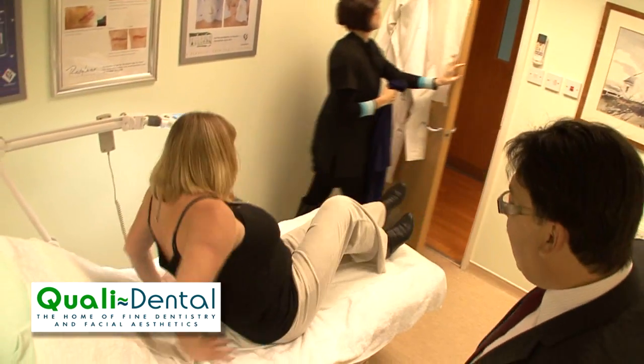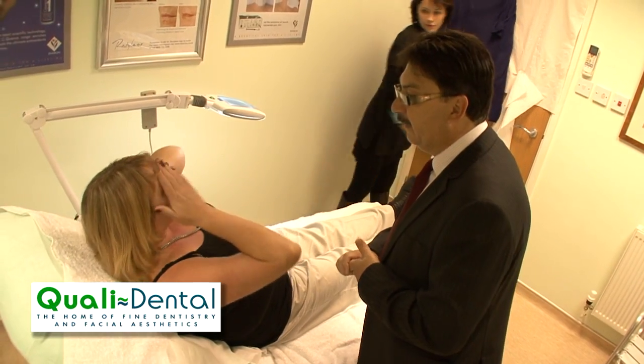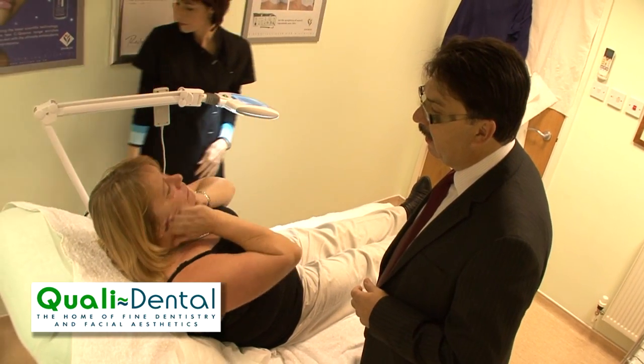The patient we're going to be treating today is complaining of acne scarring on the skin, which is a complaint that a lot of men and women have. And of course, the treatment is equally effective on both.